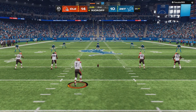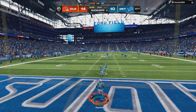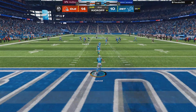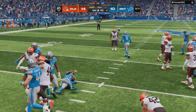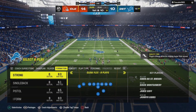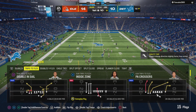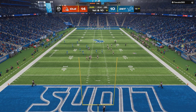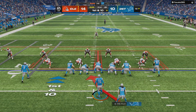Following the touchdown, Dustin Hopkins will kick it away. Here's Raymond bringing it out. And only able to get this to the 19, so probably should have opted for the touchback. The Detroit offense ready to begin their drive.